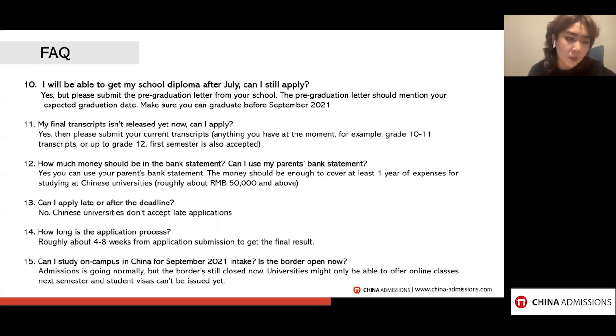The next one: my final transcript isn't released yet, can I apply? Yes, this is usually fine, because universities ask you to apply about one year ahead, when usually no one has graduated. So please submit your current transcript, whatever you have right now, like grade 10 to 11, or up to grade 12, or just the first semester. Then we can always resubmit the full transcript. You just need an initial review of what you have right now, so the university can make sure you are qualified.